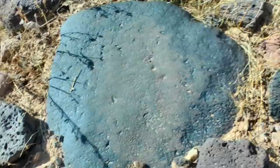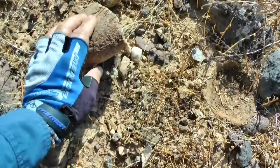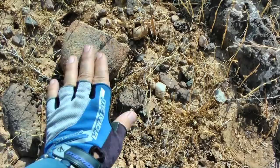Let's see. Well, look, right over here, here's a smaller one. It's broken. Okay, so look at this. Let me turn it over. Okay, here's one side. Now this side here is very, very smooth, almost like it's been sanded, and that's from the grinding action. So anyways, this is interesting.